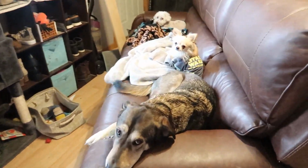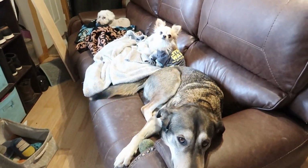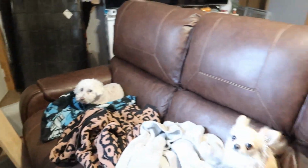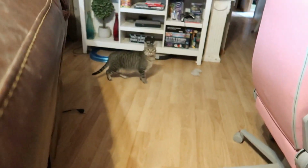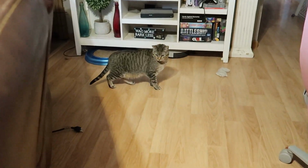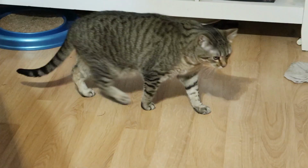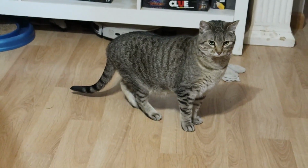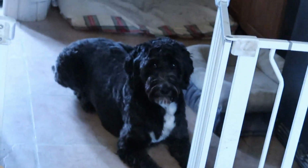Look at these cute helpers. Timber. Bruiser. Aria. Oh, Leia. Oh, she ran away. Are you helping too? Hey, kitty. There's a dirty sock on the floor. Oh, Leia, kitty. Why is your couch in the middle of the room? Hey, Bodie.